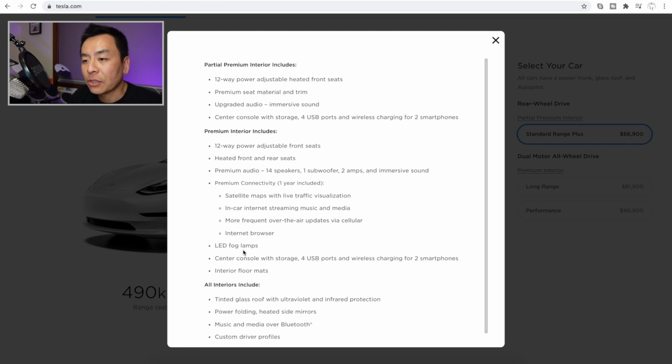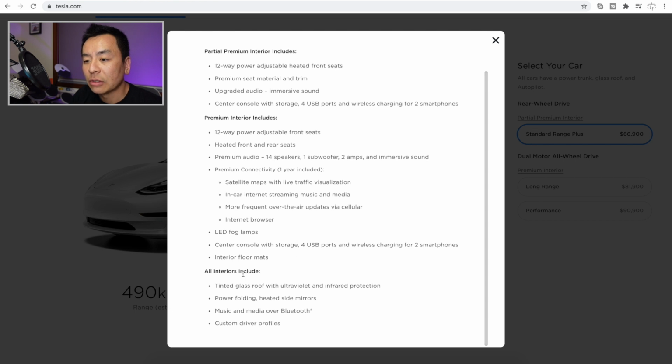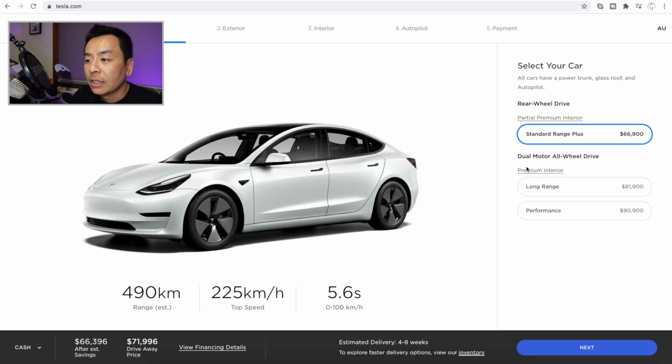LED fog lamps, a center console with storage, same as above, 4 USB ports, wireless charging for 2 smartphones, and interior floor mats, which is nice with the premium interior. All interiors include tinted glass roof with ultraviolet infrared protection, power folding heated side mirrors, music and media over Bluetooth, and custom driver profiles. That's very nice. Let's have a look at the long range plus version without all the added extras.